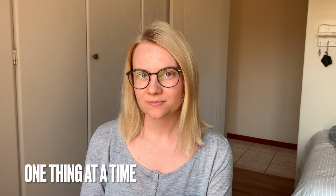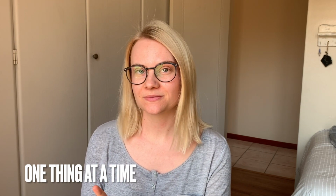Tip number 4, focus on one topic, grammar point, or task at a time. Don't try and multitask your language learning. Don't do a little bit from here, a little bit from here, a little bit from here. Obviously for some people that works and some people want to do that, but for me personally, I find that focusing on one specific task or grammar point or topic at a time is really helpful. That way you can ensure that you really understand it, you give it the time and the energy that it needs and deserves, and you really solidify the concept.